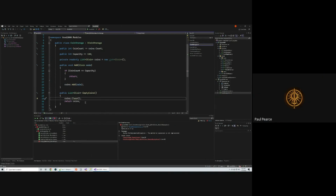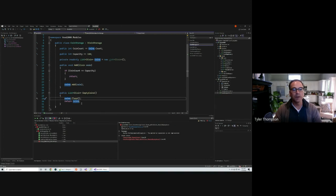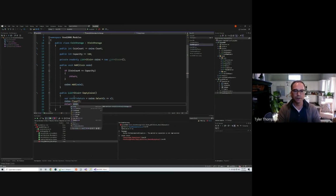You need to put it in a temporary variable of some sort. Yep, so let's do that. And then what we could do, we could also make a copy of them, right? So that way we don't have any references to it from that. So let's just do that. Let's say coins to return, and we're going to say coins dot select, and we'll see. I think I just do that, right? Yeah, it's all good. And then I can just do that and coins to return.